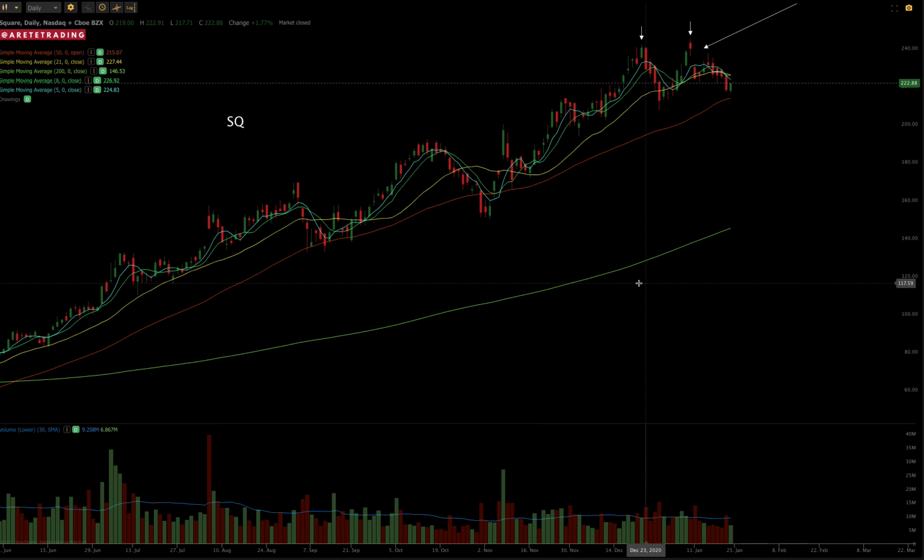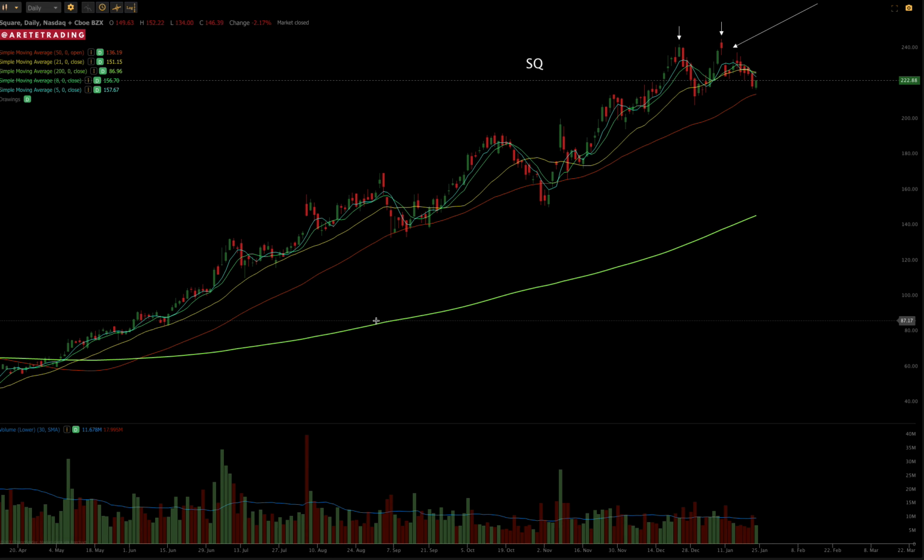SQ, this thing is going to trade as it does, they tied themselves to Bitcoin for a little bit. It's a really cool system. Whether you like Jack Dorsey or don't, I'm not going to touch that. But look at how he's doing, and he's done a phenomenal job at this company. I mean, this was an $8 stock years ago.